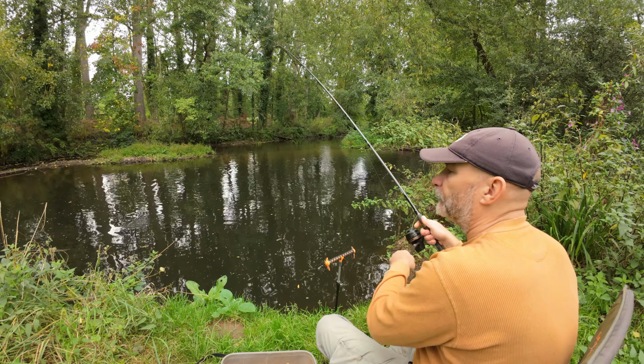Oh, he's trying to get under that cover. No. Come on, out. Well, he's no monster, but it's a fish. Wonderful to catch a fish from a swim you've never fished before, you've never even seen before. Well, how's about that? Absolutely cracking. So nice, as I say, to get a fish from a swim you've never fished before.